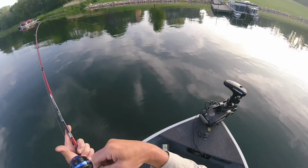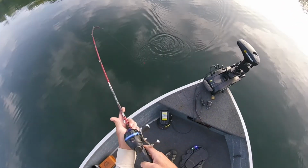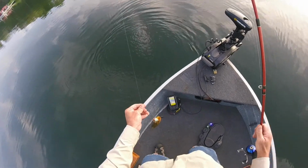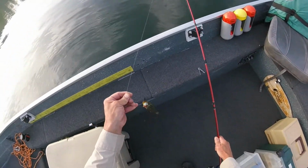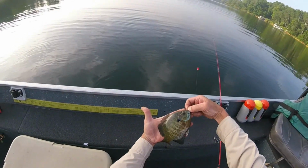I don't know, I think this is a bluegill, but I don't know. It wasn't much of a bite. It looks like a sunfish, but a good one. Oh, it is a bluegill. Wow. I didn't even know I had a bite. And that is a nice looking bluegill to start the day right there.